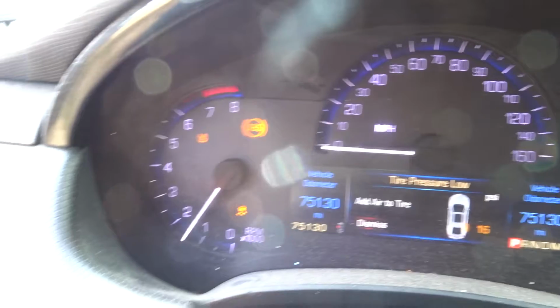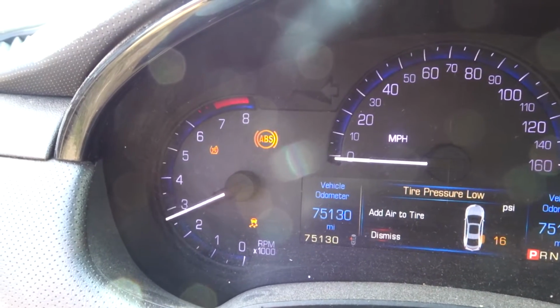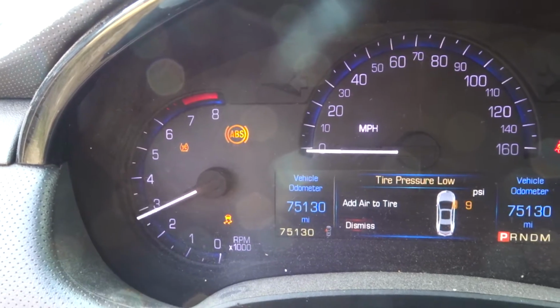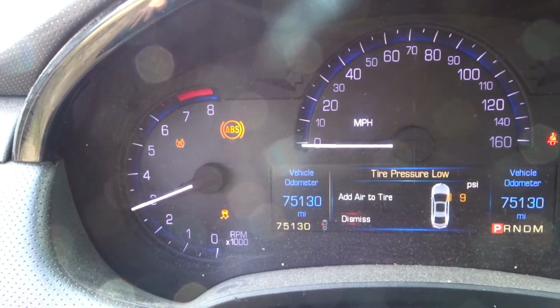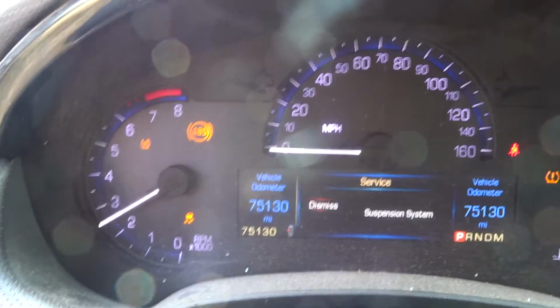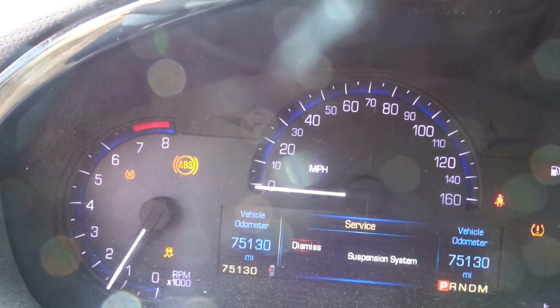75,130, so just a shade over 75K. And that's what you get when you rev it up. I mean, it runs good though. Engine runs great.